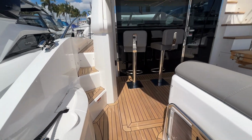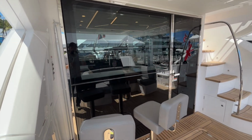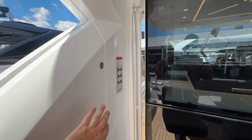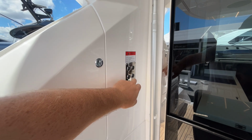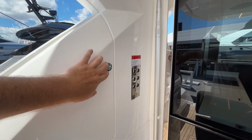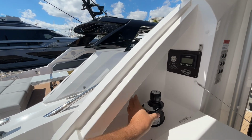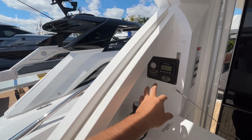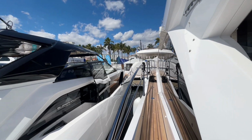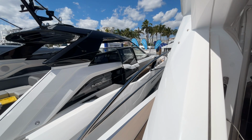As we make our way into the cockpit, you will see these two fixed chairs here. Obviously this window does drop down and you will get a nice bar that you can flip open. You do have a couple lighting switches here: high level lights, low levels, your steps, your side decks, and then obviously your underwater lights. You do have a third docking station back here, so you have your joystick and then your Volvo screen. You get pretty good visibility all the way forward. This is probably where I would dock if I was coming in somewhere on a tighter spot.